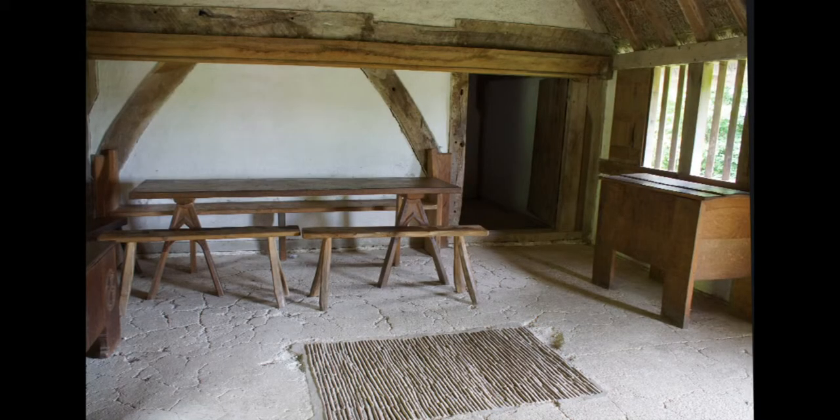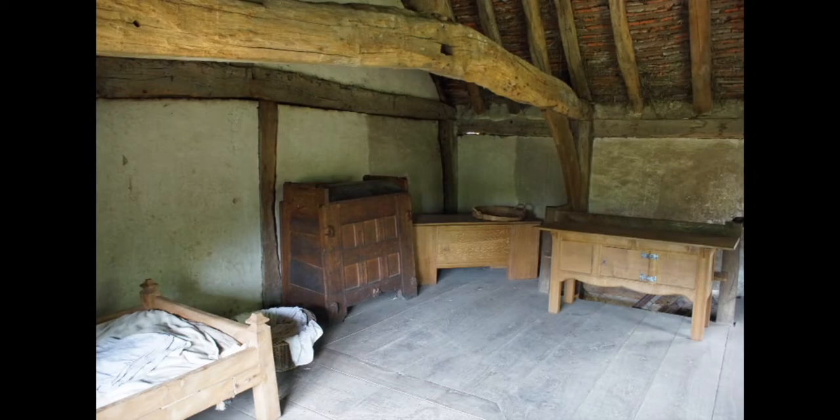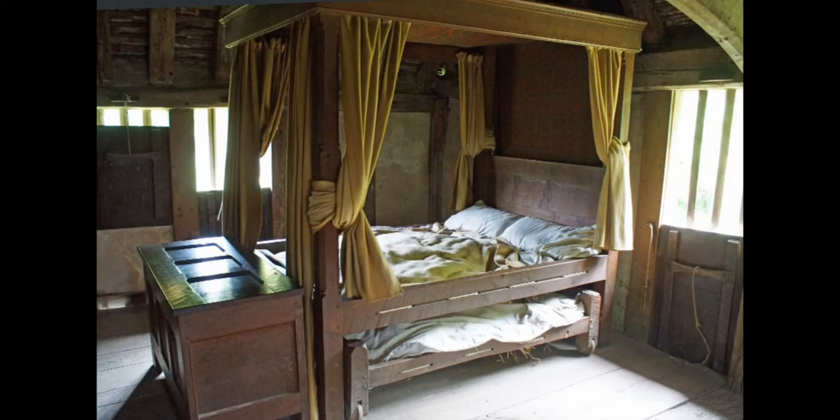The earth floor would have been covered with rushes, which could be changed when they became dirty. At one end of the house, there was a ladder that led up to a bedroom. A wall of wattle and daub kept out the smoke from the fire. Wattle is woven sticks, and daub is the name for the mixture of wet clay and straw that was spread over the sticks to make a smooth wall. Inside the bedroom is a bed with a straw mattress and a cradle for the baby. Clothes were stored in a chest.